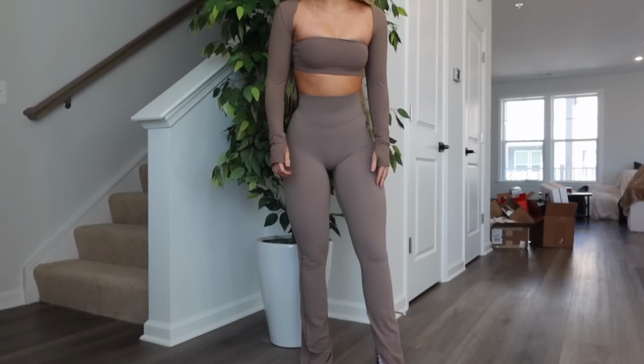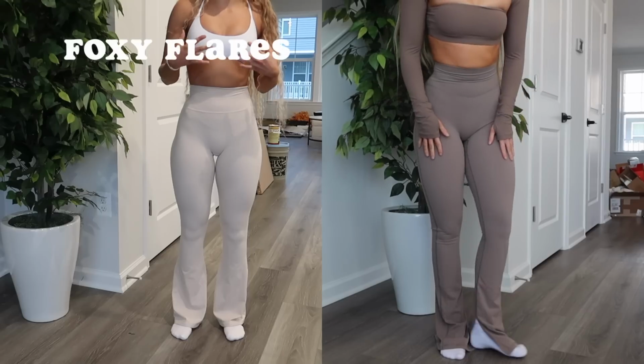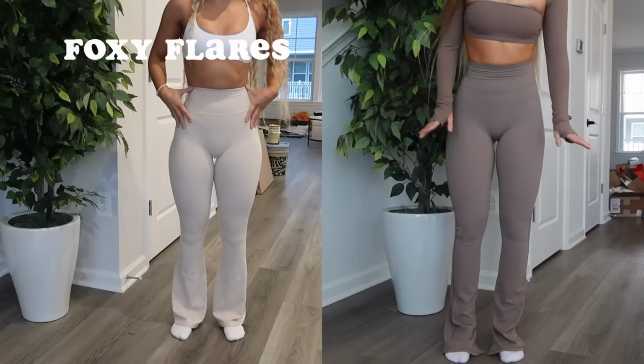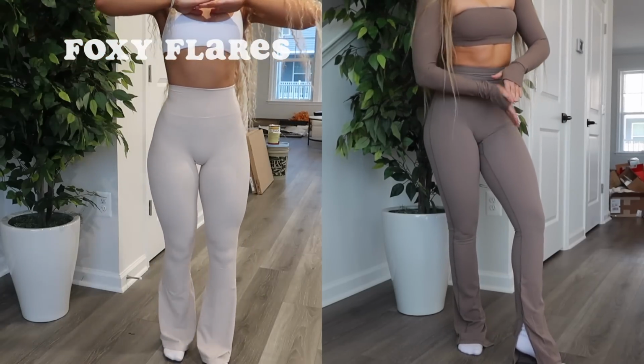And then, can you guys see my feet? I need to back it up. Feet tall, which is exactly how I like my flares boot cuts to hit, right at the floor. I'm 5'4" for reference. And then again, it's got that slit on the sides of the inside of the leg.